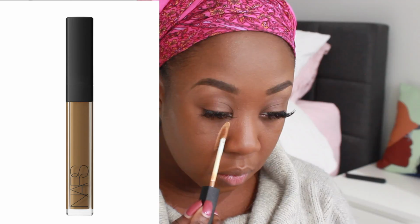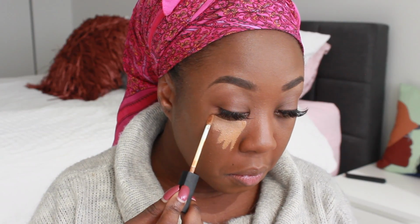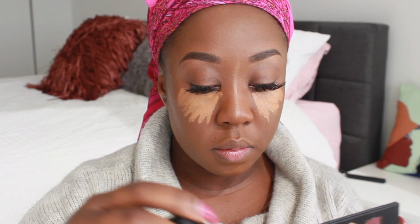Now when it comes to concealing my under eye, you will never ever see me use anything else but Nars Concealer in Amande, either the stick version or the pot version. I've been using this for about 3 years now and it never ever fails me. Depending on the day, I do like to let it dry down a little bit, but since today I don't plan to have my makeup on for too long, I'm blending it out right away.